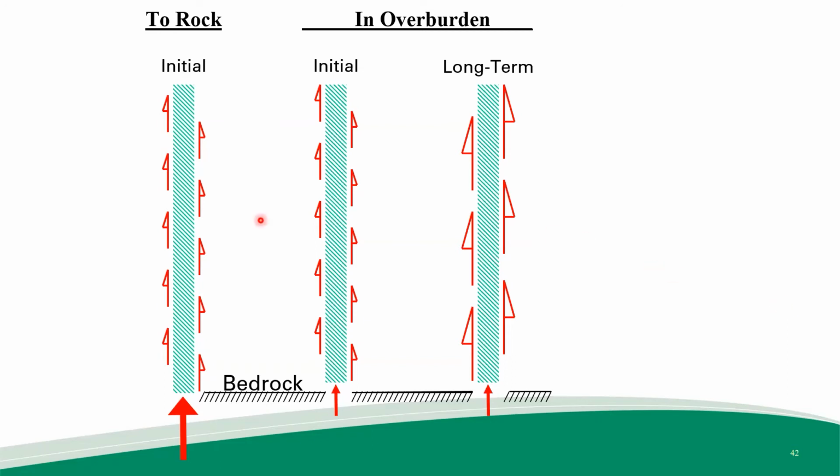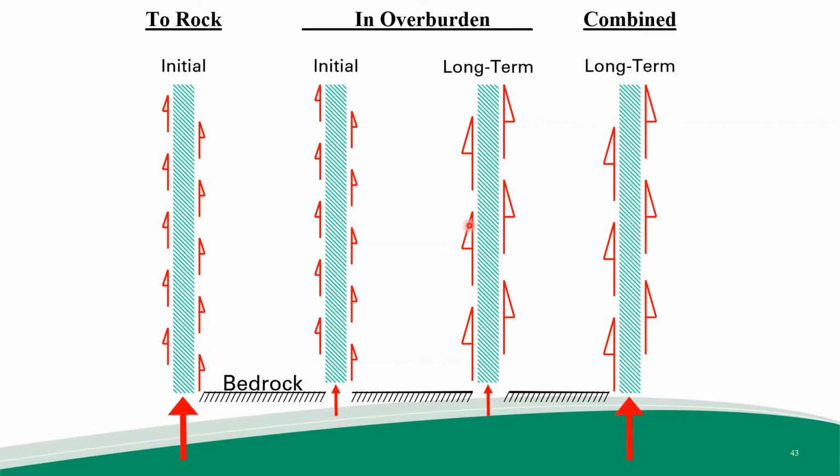So when you stop this second test pile short, it has initially a fairly small shaft resistance, and then upon restrike, that shaft resistance has increased. And so through what is sometimes termed superposition, you add that long-term shaft resistance determined from the second pile and the large toe resistance determined from the first pile to get a combined long-term capacity. And that's what you can then use for design.